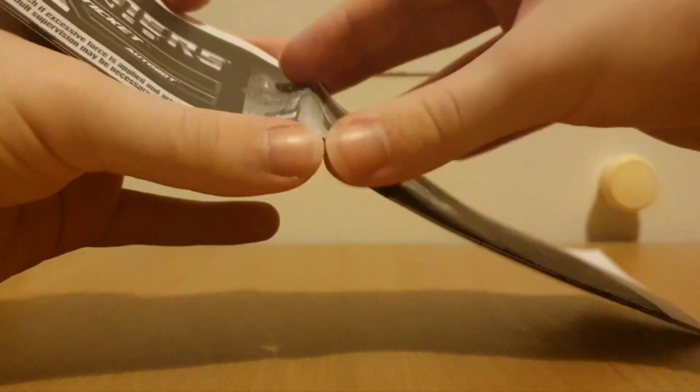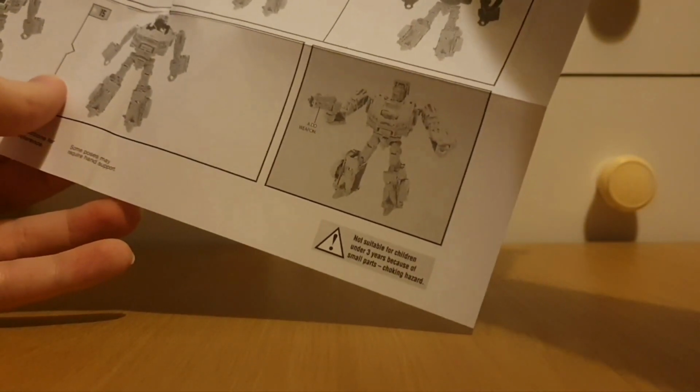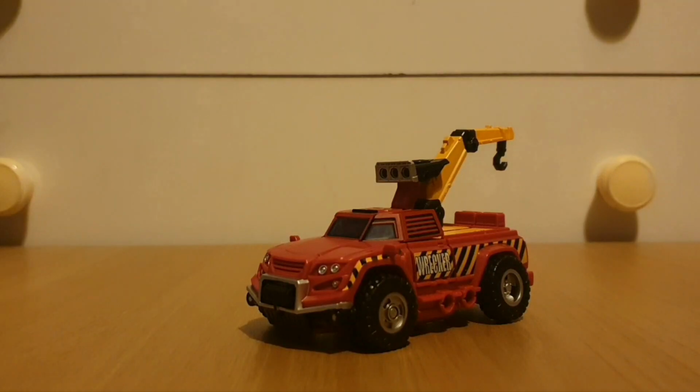And the actual figure that they use for the instructions looks to be like a prototype Hoist or something. So that's kind of cool. Okay, enough rambling on. Let's actually talk about Lift Ticket here.